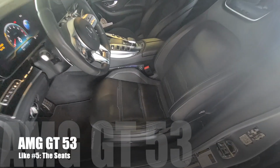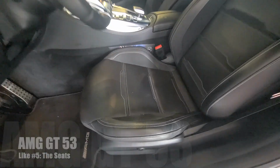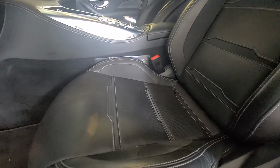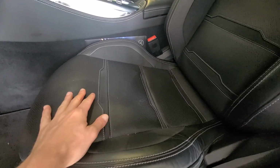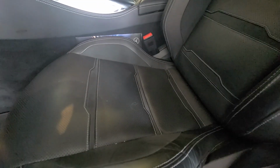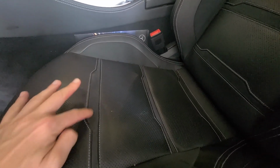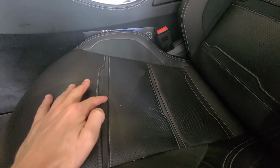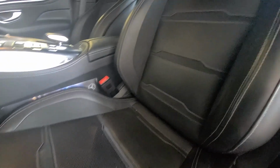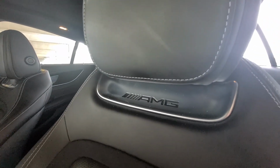And finally, number 5 are the seats. I love the seats. It merges luxury, sportiness, and convenience all into one. And the design of them is also really nice. You got some leather over here with some Alcantara accents in the middle, which is really cool. You have the Alcantara on the sides, on the bolsters, and then these accents that run across the entirety of the seat itself. Another really cool design feature on the seat is the AMG logo in brushed aluminum right under the headrest.